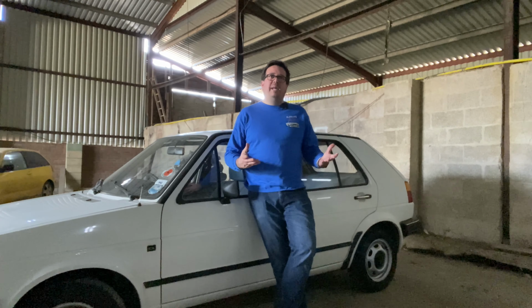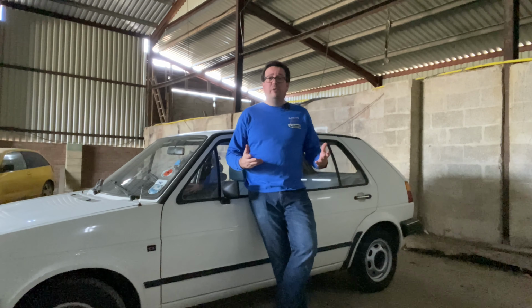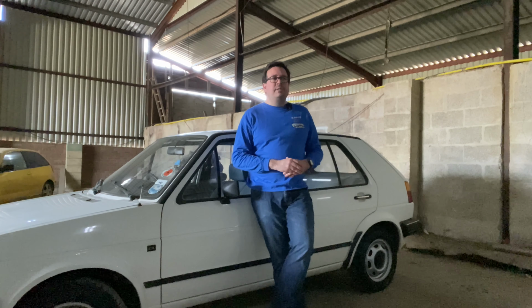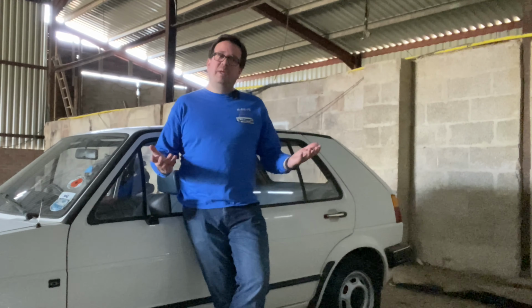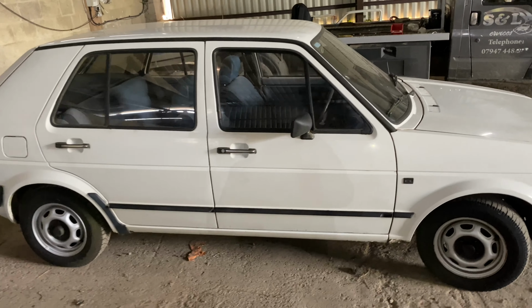Did they use it as a runaround? Well, it's an interesting story about how I came by this particular car. So I got a message through the Mark II Golf Owners Club Facebook page saying that this car was available and would I be interested in buying it. So I thought, I don't really need a white 5-door 1.3, but tell me about the car. What's good about it? Now, it turned out that this was owned by Volkswagen, and then it was bought 4 months later by a motoring journalist from the Midlands who's owned it ever since. So instantly I was interested.